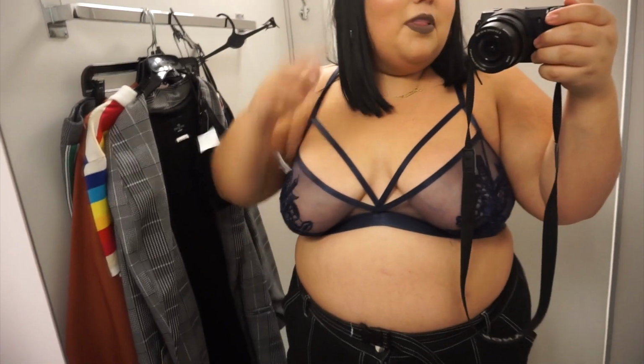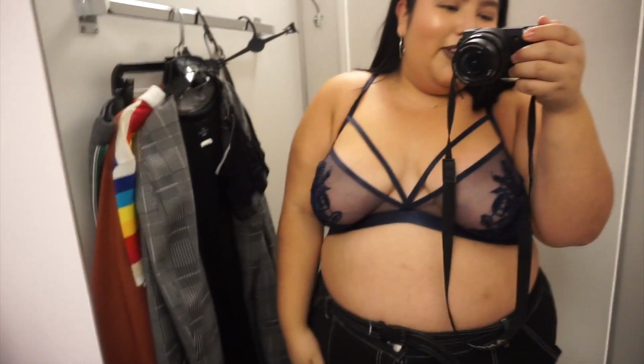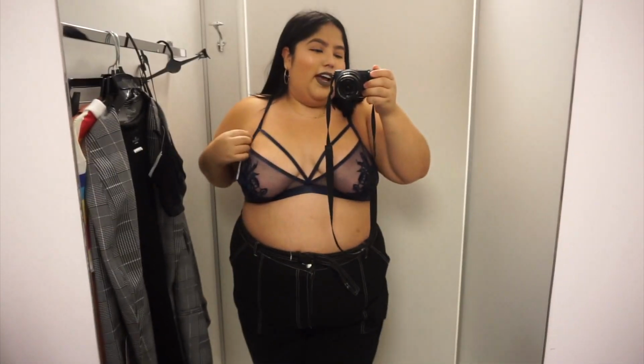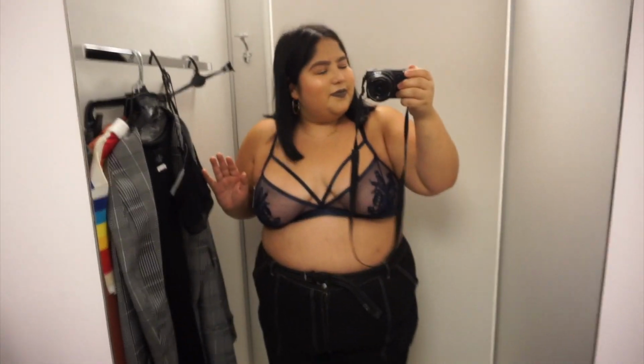I love it. I've always wanted a bralette like this from those Tumblr accounts. You see those girls wearing cute little bralettes like that. I finally found one that fits. And I kind of think it looks cute. But I'm really going to have to censor this. I'm like really out there. And it fits really well. I have the 3X, by the way.